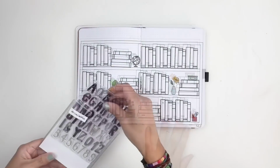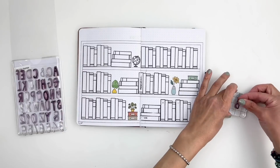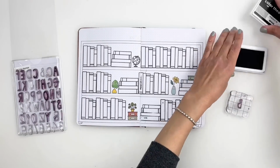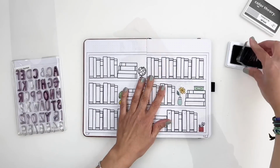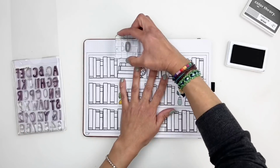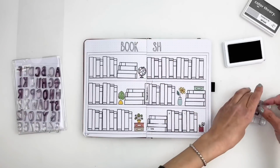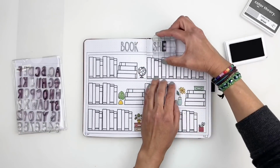I also want to stamp book Shelfie right above my bookshelf. I love this alpha stamp from Freckled Fawn. It's the perfect font. So I'm going to stamp book Shelfie using that alpha stamp. But I also want to bring in color and I don't want to use more book stamps because I have so many books on this spread.